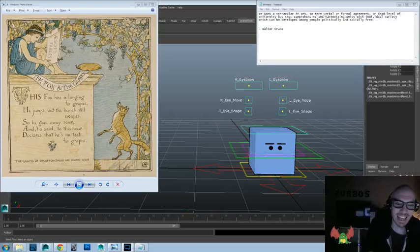It's that time again. It's time to get into some animation. It's time to get those creative juices going. It's time to get inspired. And today's inspiration comes from Walter Crane. If you're not familiar with his work, check right over here.